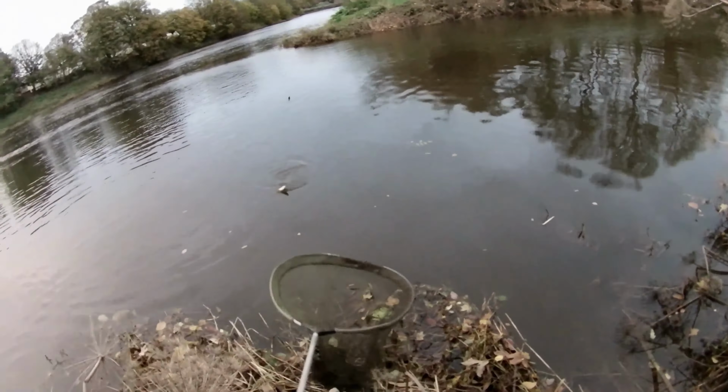Yeah. Nice roach. Although I failed to get any of the big roach that the Ribble's quite famous for, what I did manage was a nice firm bite on one of me umpteen last casts, so I could hardly see the float, and a nice solid fish hooked, which you'll see right at the end of the video.